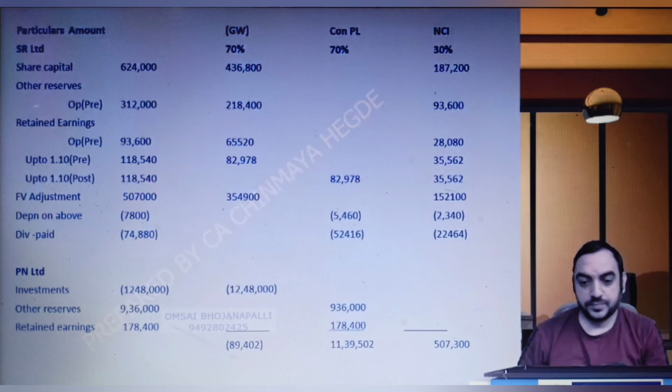Depreciation is related only to plant and machinery. That's all we'll make use of, and that is going to be a post-acquisition element. Fair value adjustment is pre, goes to goodwill column. Depreciation is post, goes to CONPL column. Dividend paid 74,880 will come in CONPL column and NCI column. They said it is out of opening balance and all, it does not matter which year it is related to. It is received, you add in P&L, and here you subtract. No other change.